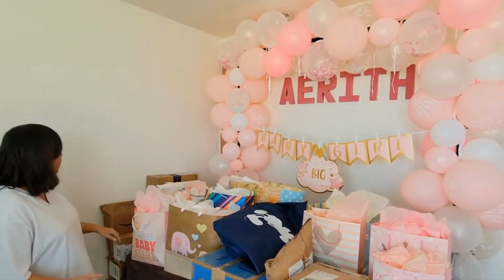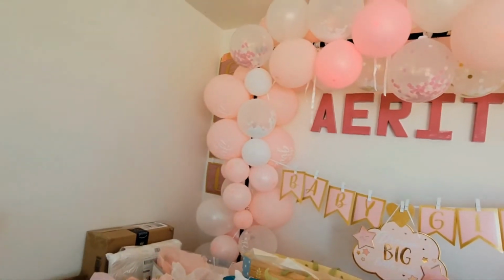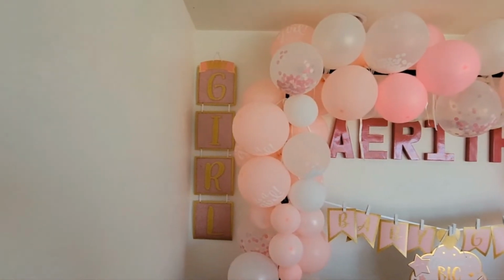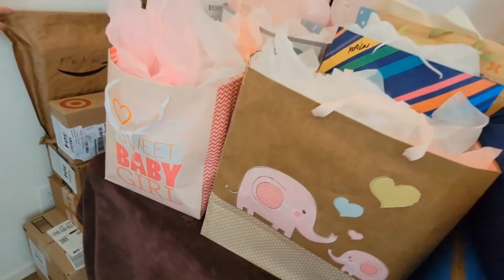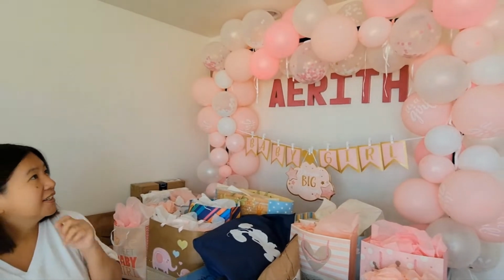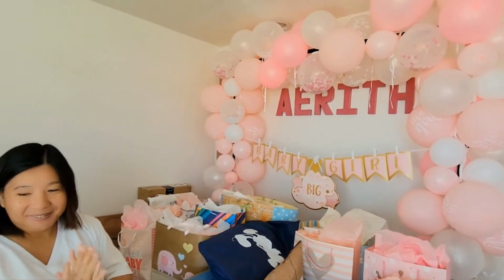So there's a little bit of decoration here that's not showing, but it says baby girl, and then below are the boxes from our registry, Amazon and Target registry, and then all the other gifts in here. So yeah, this is really exciting. I can't wait.